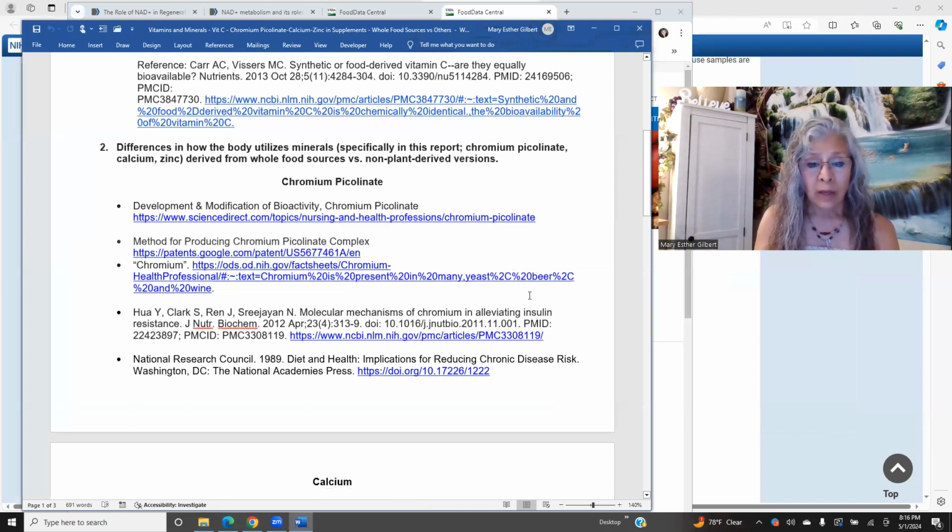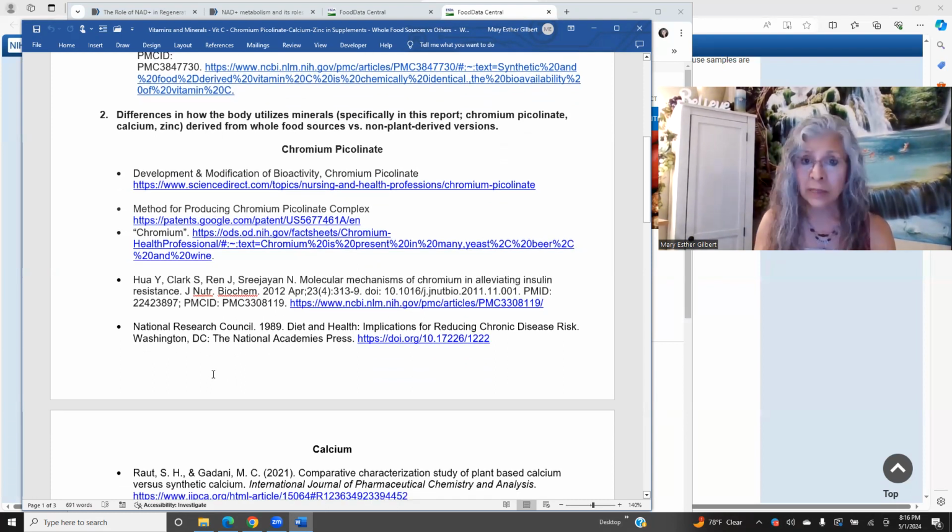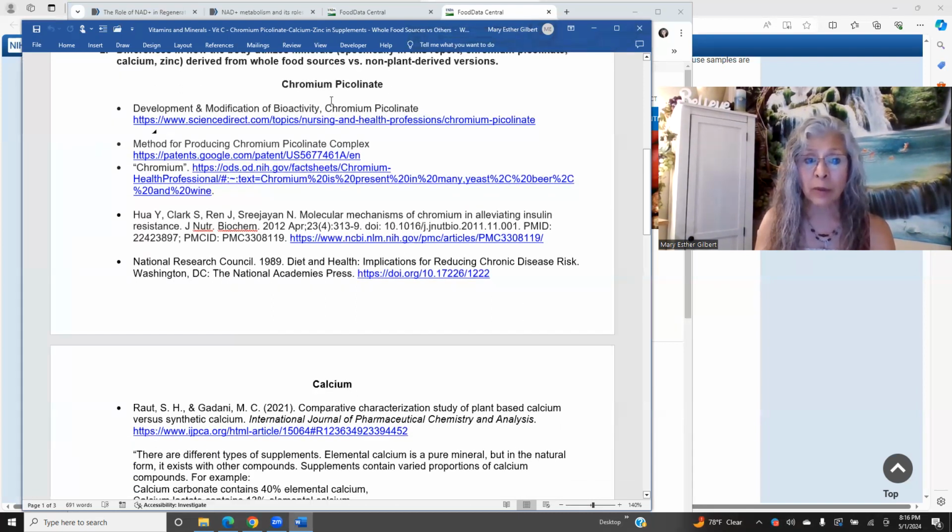We can go on and on with chromium picolinate, and I had to pick out the ones that I felt would provide you with the best information as to why pick a synthetic or isolated nutrient form of chromium when you have chromium picolinate in so many great foods. Molecular mechanisms of chromium in alleviating insulin resistance will talk about how to maintain blood sugar with the right type of chromium and other balancing nutrients. And here's another study from the National Research Council, implications for reducing chronic disease risk, which also talks about chromium.